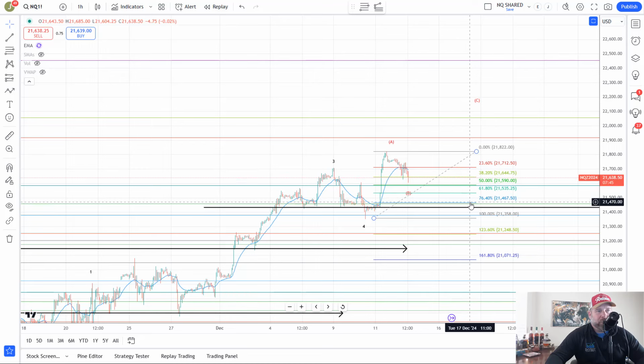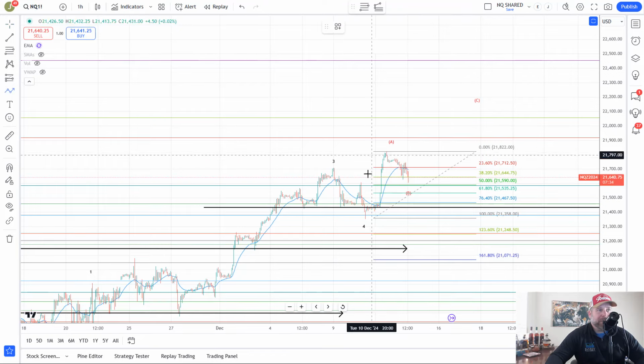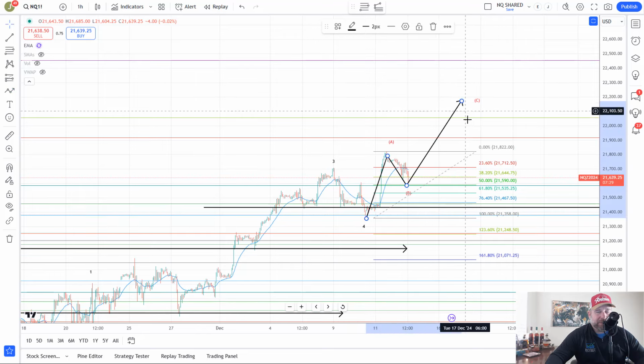On any move down, we would look for it to hold the 21,467 area. Anything below that, and it's very likely we come into 21,150 as the next support level, and below that 20,900. So I'm looking for the NASDAQ to continue to stay in a bullish structure. Remember, it should outperform the ES, which it's done, to the upside, because it had to play catch up. It was very behind on its all-time highs, and now it is starting to lead again. And we would look for NASDAQ to hold and then lead the market higher from 21,467 or higher. Again, anything below that, and we likely come down to 21,150 or lower.